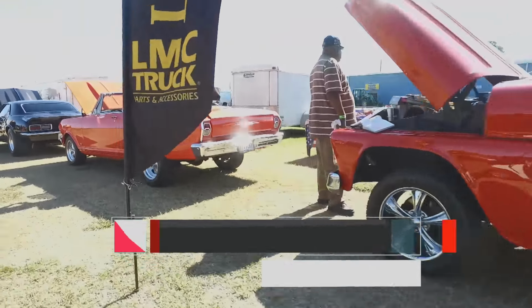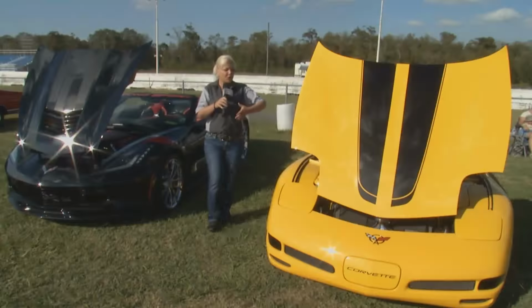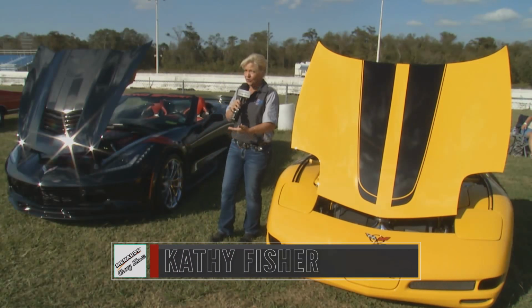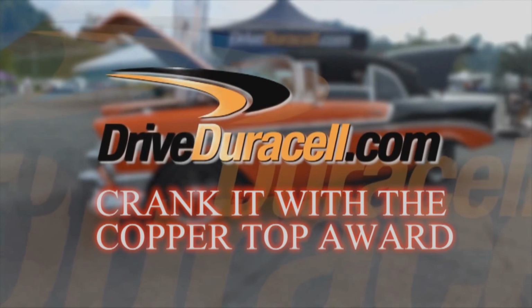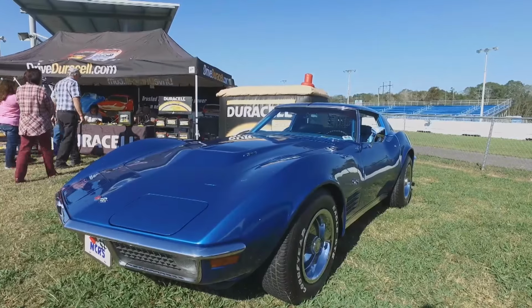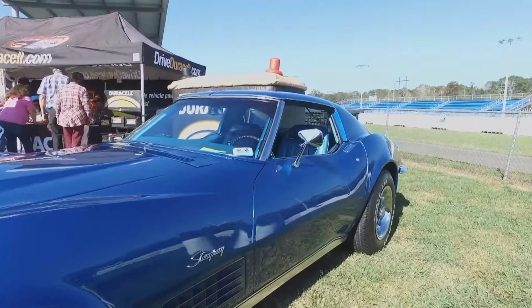Welcome back to the Menards Chevy Show, coming to you from No Problem Raceway in Belle, Louisiana. You know, Corvettes are aplenty here, whether you're into the C7s and the brand new Grand Sports, or you like the C5s. We happen to like our next award winner. This week's winner of the Duracell Crank It with a Copper Top Award goes to Jim Fox and his Blue Beauty, a 1970 Corvette. Jim, give us the really interesting backstory on the first owner of this car.